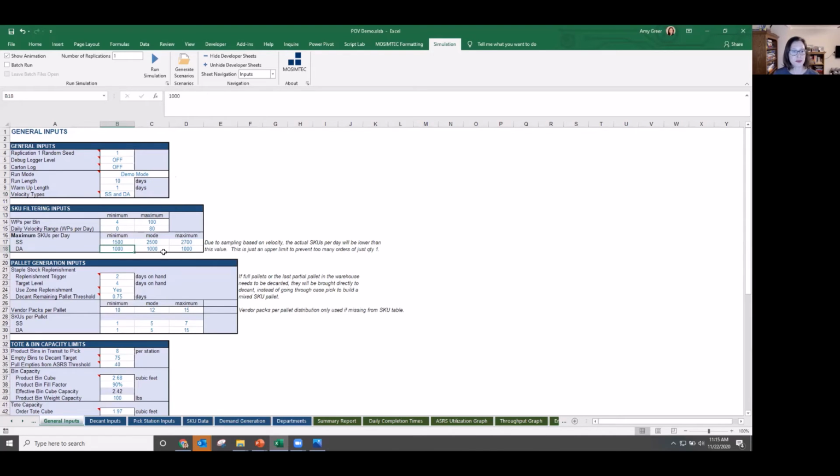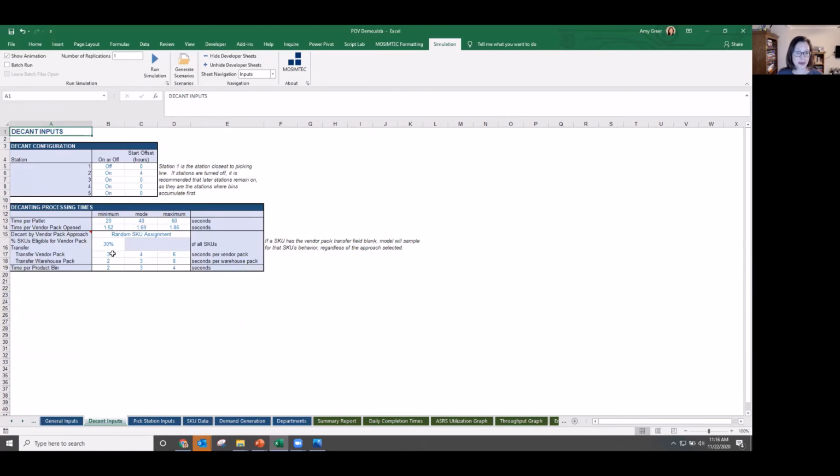And we also put a maximum SKUs per day. Because of that distribution assembly, we aren't going to see a little bit of every SKU every day. So this allowed us, in our logic, to put a maximum so we would see fewer SKUs per day. In addition to the demand inputs, we also had your traditional processing time inputs for the decant stations. This is one example. We could turn the stations on and off. We could have them start later in the day.